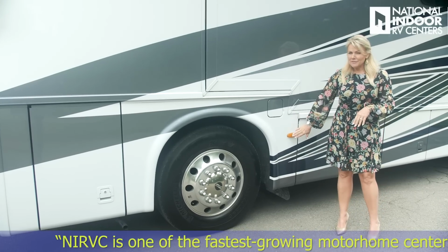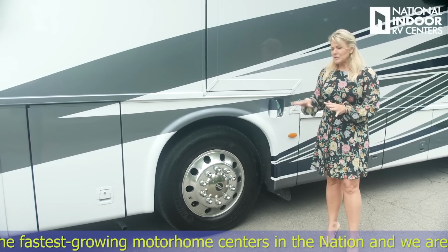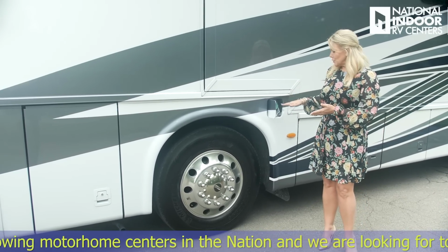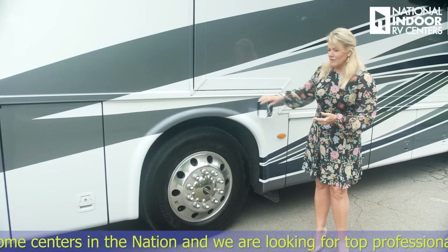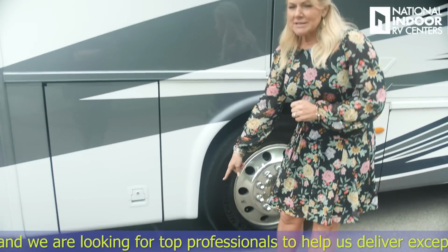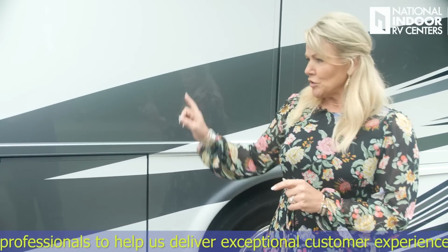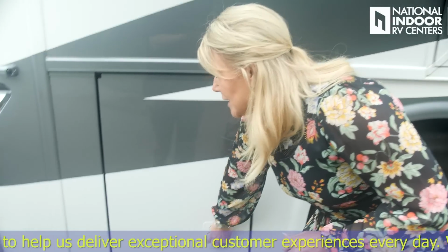Our last marker light for the driver's side of the coach, we've got our fuel fill for the driver's side of the coach. Again, this is a 100-gallon fuel tank, and we can fill that from the driver's side or passenger side. We've got our exhaust here. That's going to be for our 8,000 watt generator, which I'll show you here in just a second.